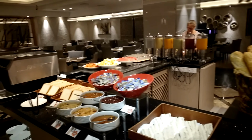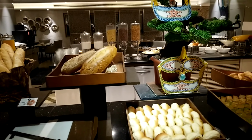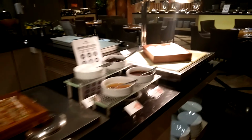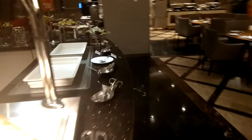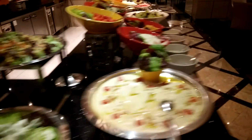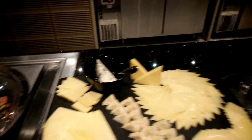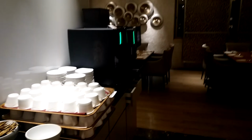No one here, so I'm going to make a video thing and get rid of all my other photos. So we've got breads, cakes. Just start walking around. Yum. Middle East section, which has got the best hummus I've ever had. Ever. And salad section. I had a tomato yesterday. Now look at the cheese, that blue cheese is just amazing. And of course fruits and juices. And we have coffee, which actually I don't really go for that much. But this is a nice espresso.